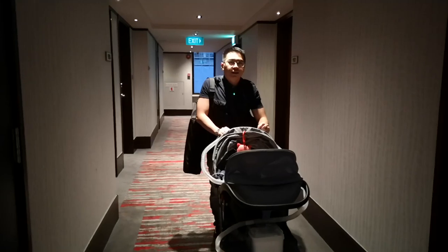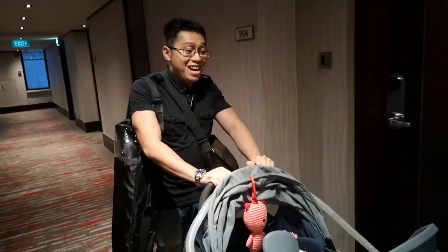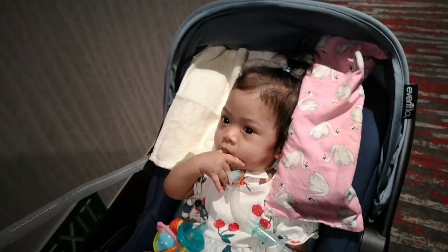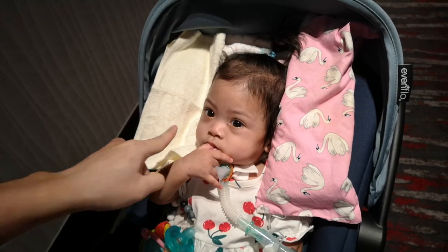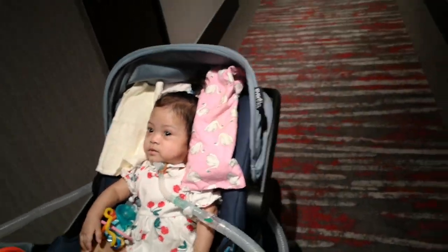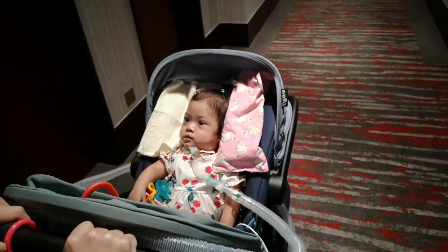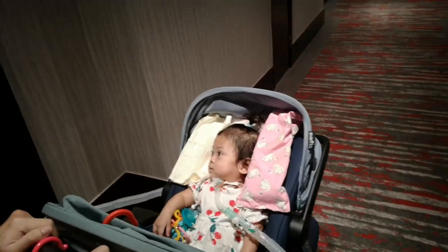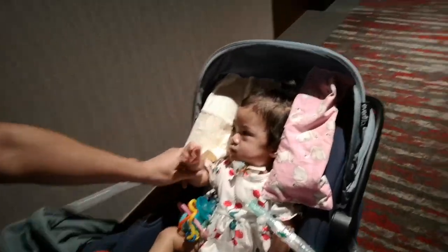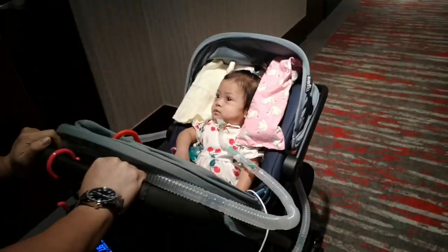Hi, now we are going to the Carousel for our dinner. And girl is wearing cherries. Later after we have our dinner, we will go to Orchard Road. Along Orchard Road, there's a Christmas decoration, so we can take photos and let you see all the lights. Bye bye.